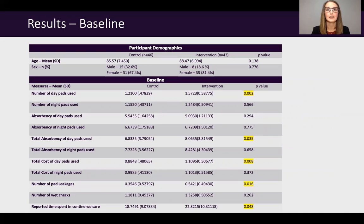At baseline, these groups were not well matched. The control group had statistically significant fewer number of day pads used, lower total absorbency of day pads, lower daytime cost, fewer pad leakages, and less reported time spent on continence care. So this actually suggests that the intervention arm was more resource intensive and included residents with more severe incontinence. We took this into account when analyzing the between group change.